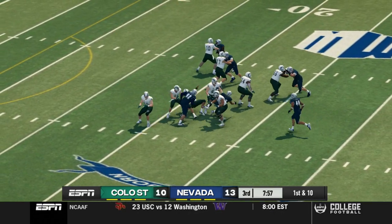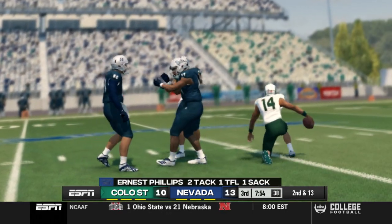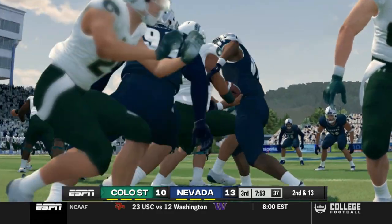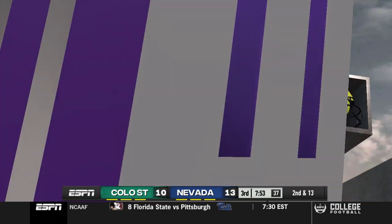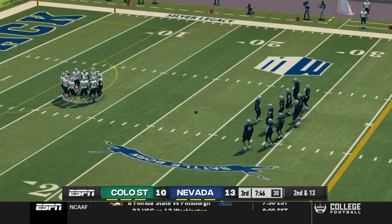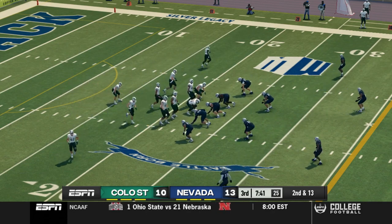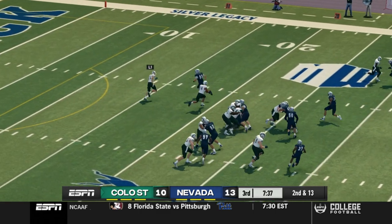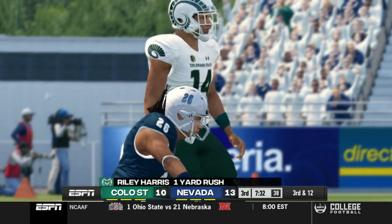He scrambled. And he's going to be sacked. Coaches don't like it when their quarterback gets hit like that. Don't be surprised to see the old coach get on his lineman to protect the quarterback a little bit better. Defense looking for another sack here on this second and 13 situation. He fights forward to about the 23.